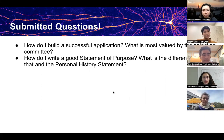How do I write a good statement of purpose? I touched on this a little bit already, but what is the difference between that and the personal history statement? I guess we can also talk about what makes a good personal history statement if anyone is feeling that, but do any of the panelists want to chime in?